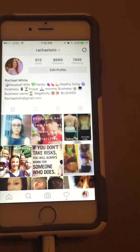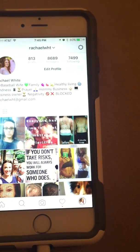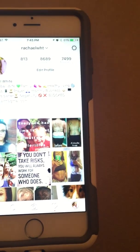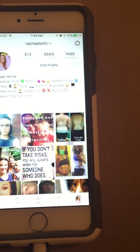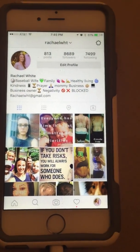Let's see. Apps that I utilize are WordSwag and InstaSize. WordSwag is text overlays for your pictures. And InstaSize is resizing the photo to fit the picture square on your Instagram account.